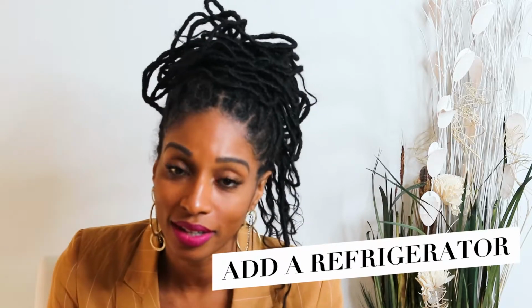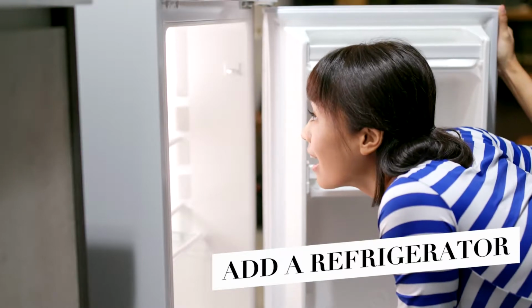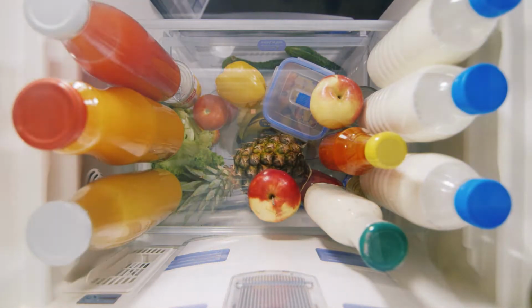The last and final tip that I'm going to offer is to add a refrigerator. Now you're probably like, girl, a refrigerator in the closet? Yes, trust me, it's going to be so helpful for you in the middle of the night when you don't want to go downstairs or wherever you have to go to the kitchen to get the breast milk or the formula, whatever it is that you have in that refrigerator. You are going to thank me for telling you this tip, so that it's more accessible to you.